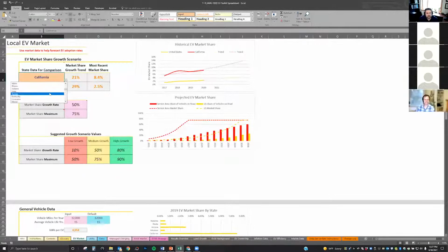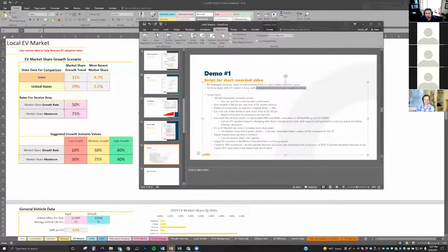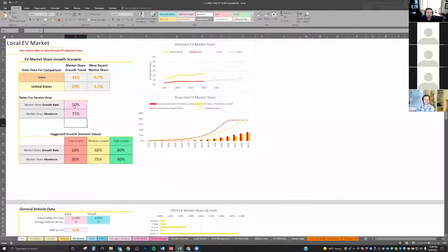And like I said, for this scenario, our utility is going to be in Iowa. So we're going to select Iowa as the state. Also for scenario, we're going to say that we anticipate average/medium EV market growth is expected. So there is a market share growth rate. So that's going to be the annual year-over-year increase in market share.